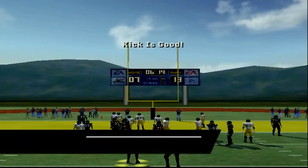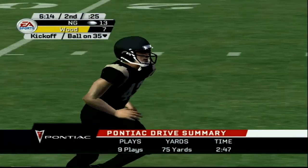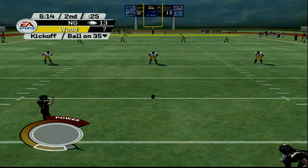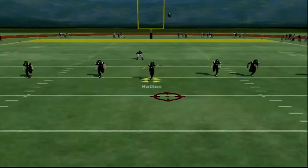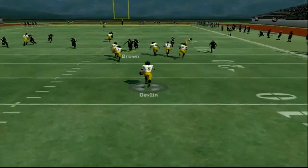And he hits the PAT. Time to take a look at the drive summary. It's brought to you by Pontiac, fuel for the soul. Number 9 is deep to receive. And look out, folks. He's looking to run another one back for 6. Decent kick. Looks to be returnable. Number 9 fields it at the 9.